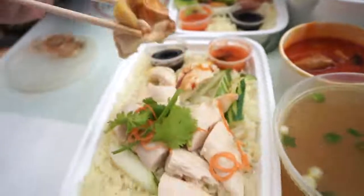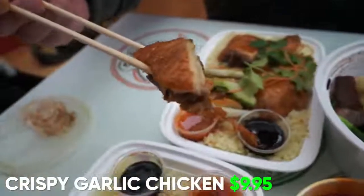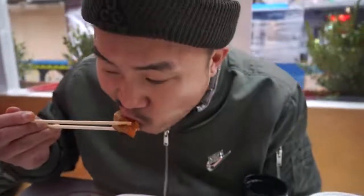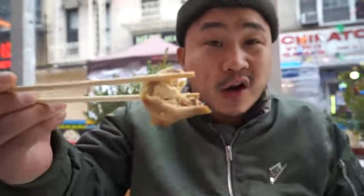Boom, boom. The flavor is there in the sauces. Next up, we've got the crispy garlic chicken. I was surprised to see this for $9.95 over rice. Normally, I would say Hainan. Here at Wok Wok, get the garlic crispy chicken.